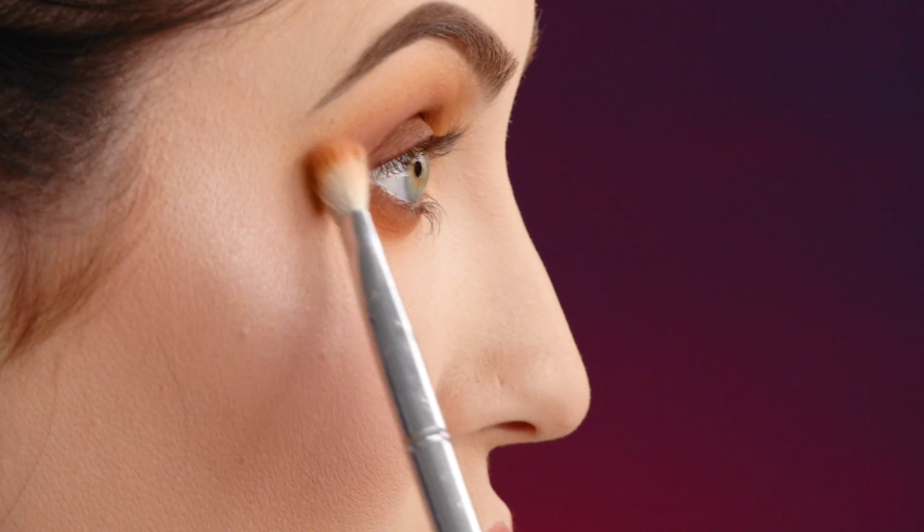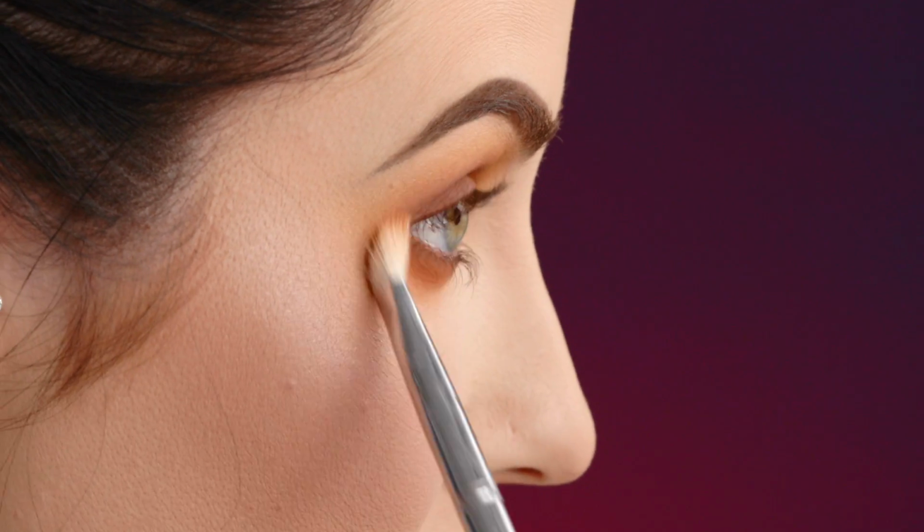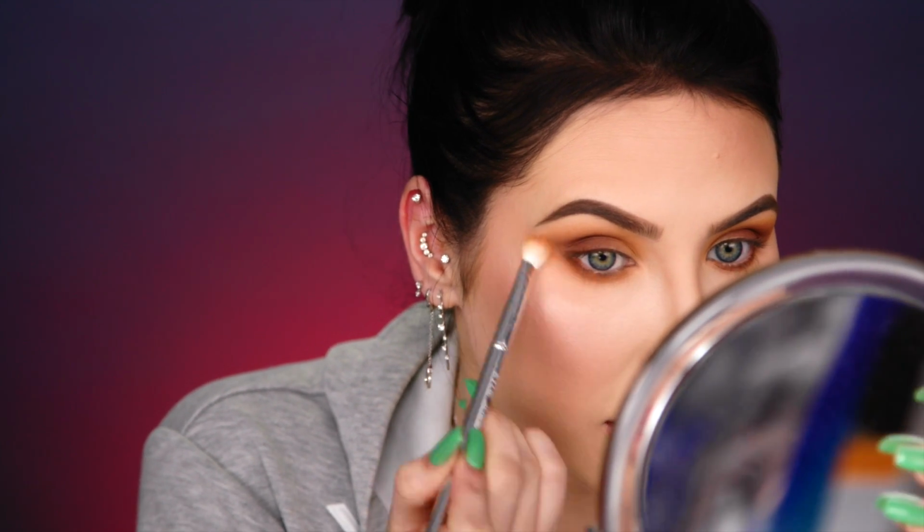So I take it on the outer corner and really make sure to connect my upper with my lower, and that's why I want to do that now, before I darken up the upper lash line or do anything up on the upper lid. I want to make sure that I connect my bottom to the top and that it's all blended together, and then I'll really get a feel for where I want to go with my eye look.